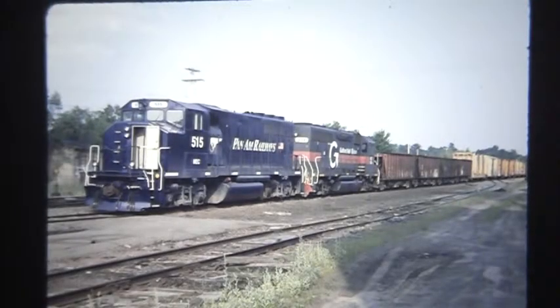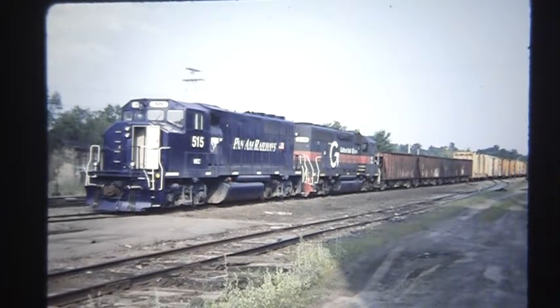The Pan Am Railways system, formerly Guilford, is a fascinating little operation, and it's very interesting to photograph. Back in the 90s, it used to run at 10 to 15 miles an hour, so you could chase trains all over the place. But now they've started to rebuild a lot of the track due to Amtrak and Norfolk Southern, and it's getting harder to chase.